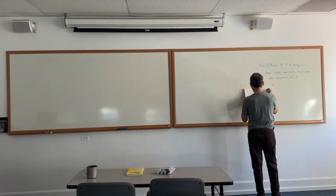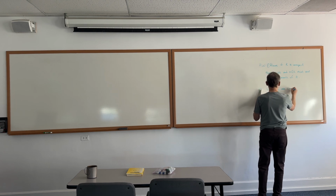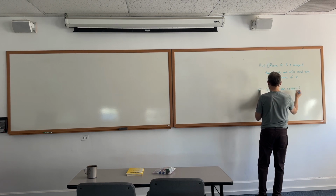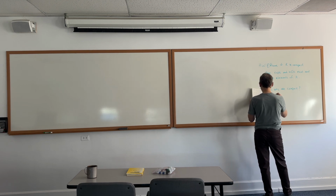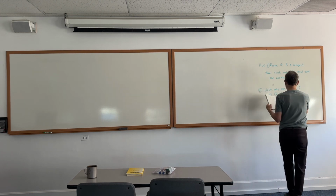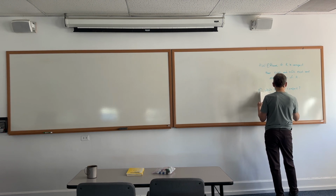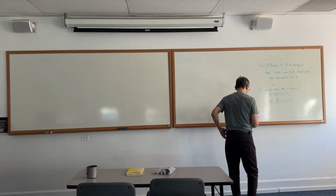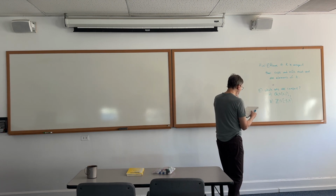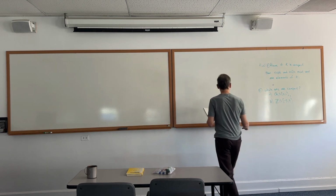Number two is, which sets are compact? And then there's an A here, which is Q intersect [0, 1], and B, Z intersect [-3, 4). That's an open parenthesis there. So that's problem 2.